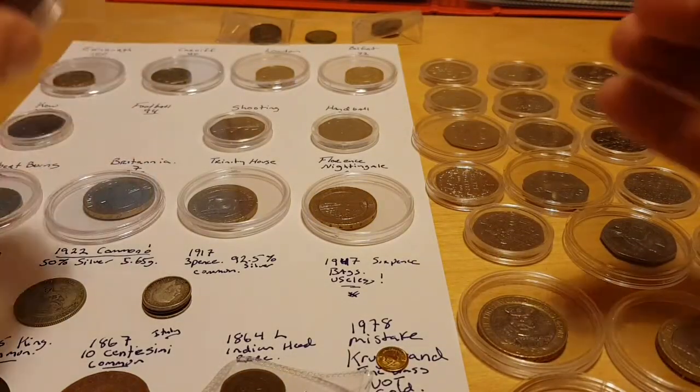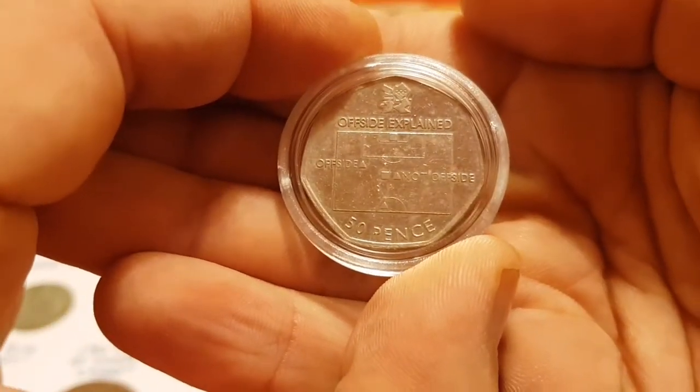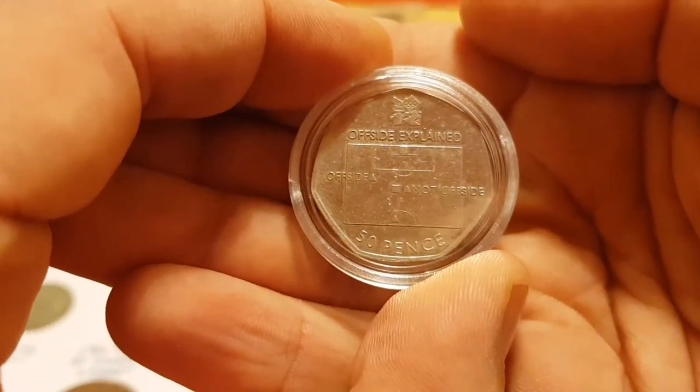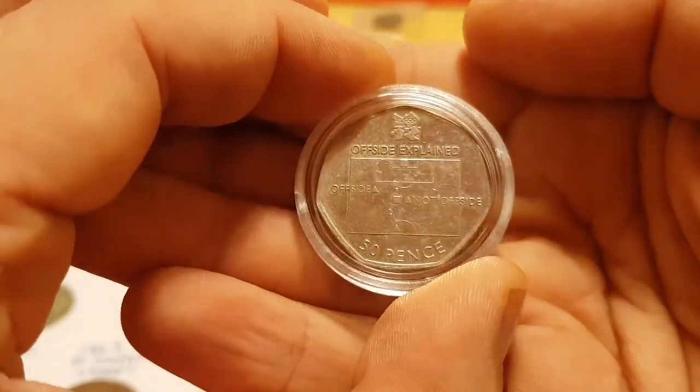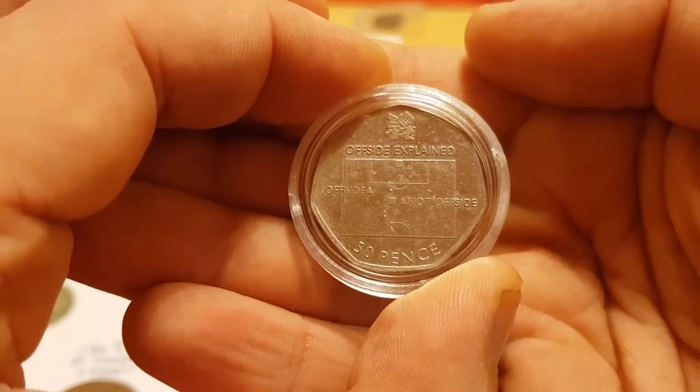The second one on there is obviously football, which is the offside rule explained. And this is rated at 94. I still don't understand it even holding the coin.